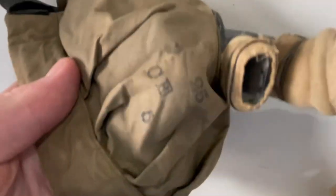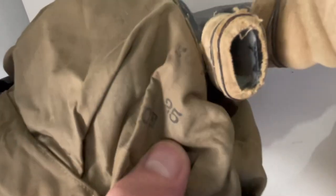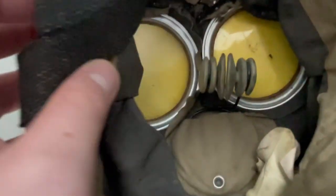And if I turn it on its side real quick, you can see CE mask model, obviously type CE, 25D, and that, but there, can't really make that out. Is that a G, is that a 9? I don't know.